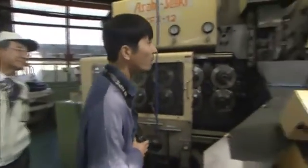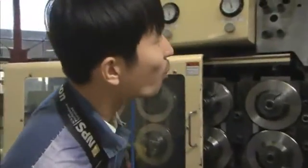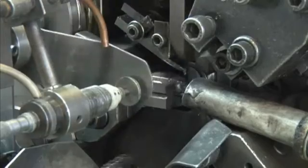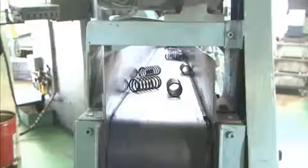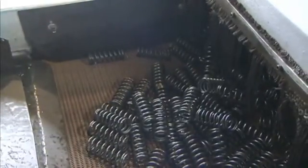First, he shows off the company's core products. These are called valve springs and are used in automobile engines. Our valve springs are used in almost 100% of 4-ton or bigger trucks in Japan. 4 truck makers use our products. 100%? So this is your company's core product? Yes, this is the pride of our employees.